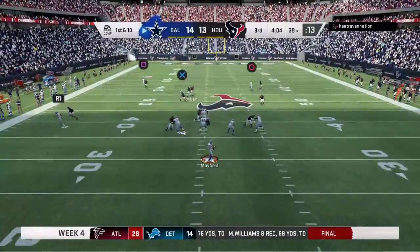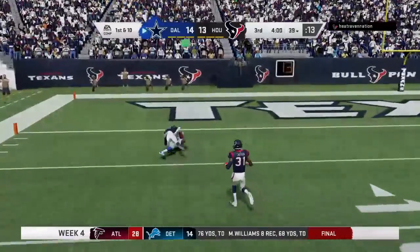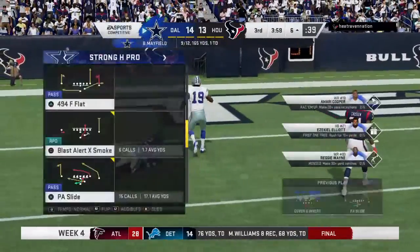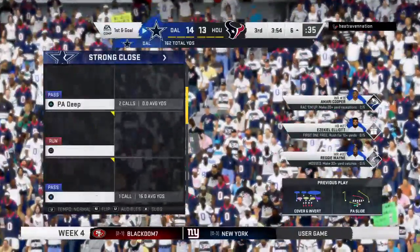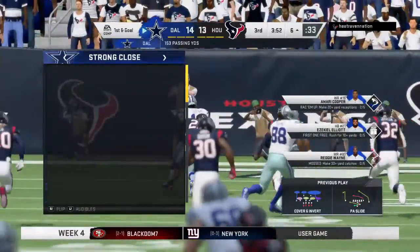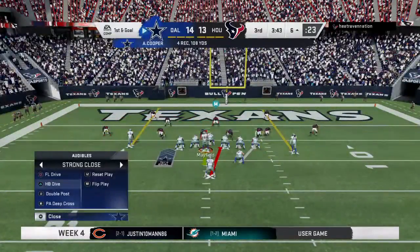Mayfield. He's going to launch this thing way downfield. Got a man, it's caught inside the 10. It's a big play for the Cowboys on 3rd. 55 yards. Excellent execution, and now they're set up nicely. Are they ever? Red zone?